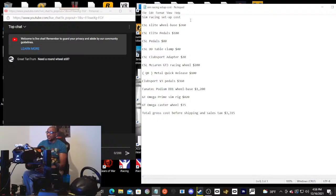Breaking down this total cost. Again, this was the CSL Elite wheelbase, for $360, which I thought was overpriced. The person that I bought it from on eBay was a really cool dude. Ended up becoming friends with him on Discord, and he even popped in for casual driving too. Yeah, I'll get another wheel eventually.